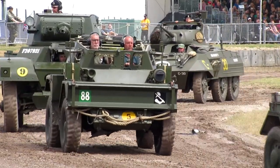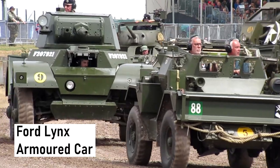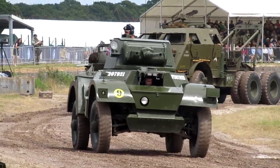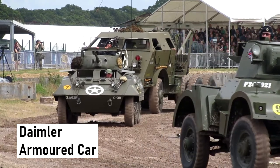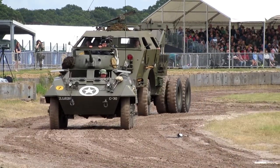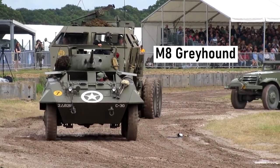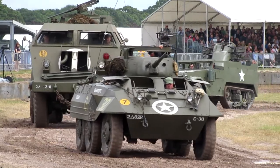Here's our lookalike pair, as you can see. A little enlarged, as it were. We've got the Daimler Dingo in the front, and we've got the Daimler armored car coming up behind. Greyhound. Interestingly enough, Chris mentioned that the British were not that impressed by the Greyhound, and the reason they weren't was the Daimler in front of it. The Daimler did the same job, did it rather better.